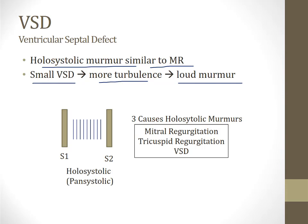So a VSD causes a holosystolic murmur, and you always want to remember the three causes of holosystolic murmur are mitral regurgitation, tricuspid regurgitation, and VSD. If you see a description in a board question of a holosystolic or pansystolic murmur, think of these three conditions.